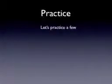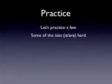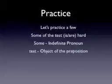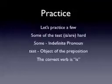Let's practice a few of them together. Some of the test is hard or some of the tests are hard. Well, in this case, some is the indefinite pronoun. Test is the object of the preposition in the prepositional phrase of the test. So we're only talking about one test. So the correct verb here is.